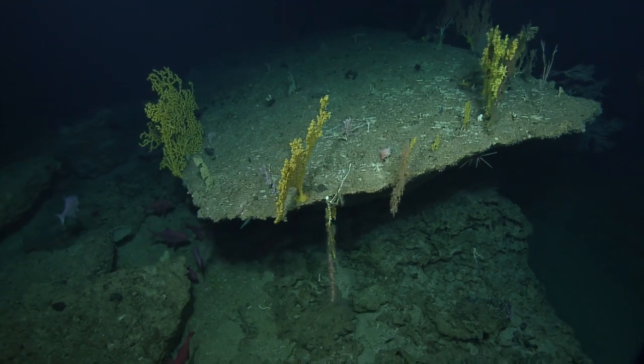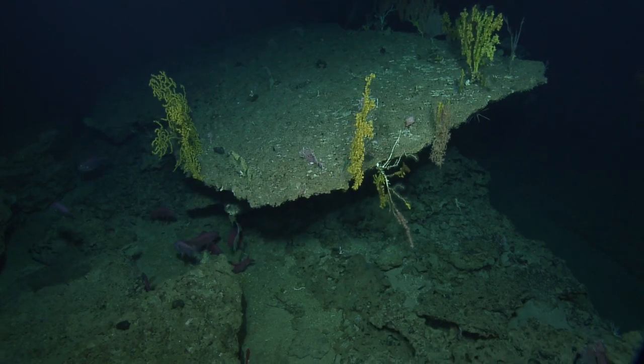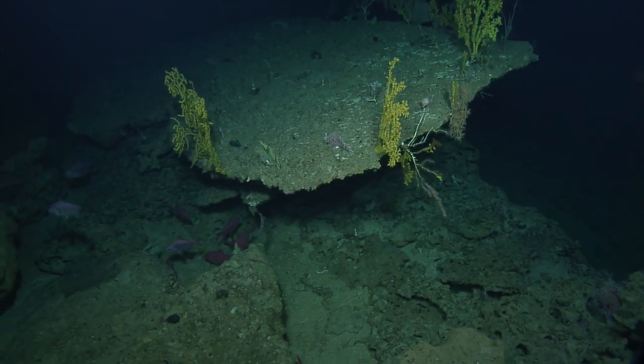Oh, a whole school of giant fish. School of reds. Oh, wow. They like that spot. Oh, no, no, don't move. You're ruining the photogrammetry.